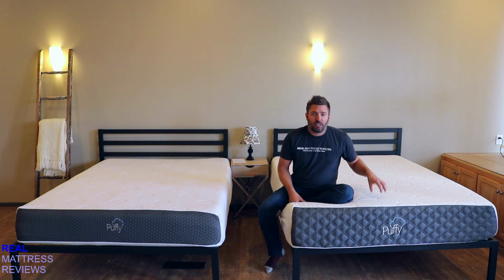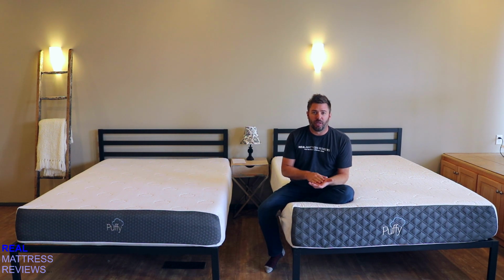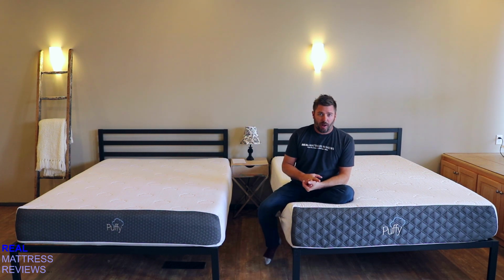Additionally, if you are heavier, you will tend to wear out a mattress faster. So starting off a little bit firmer, like the Lux, is gonna be beneficial for you in the long run. But I do think both of these mattresses are gonna hold up very well.